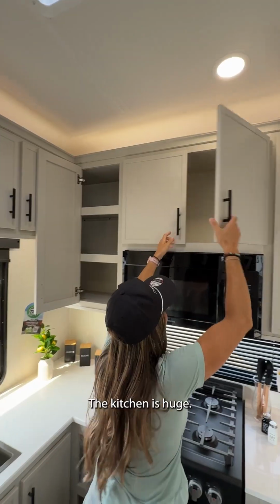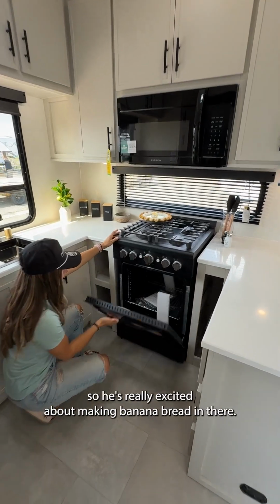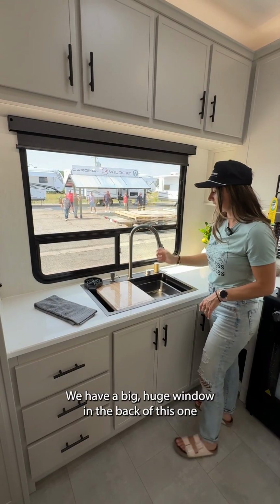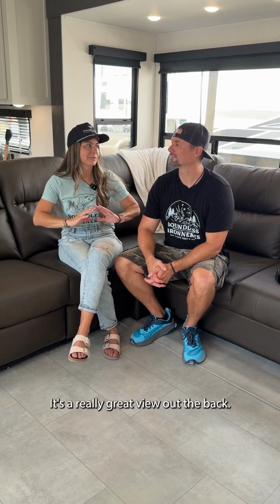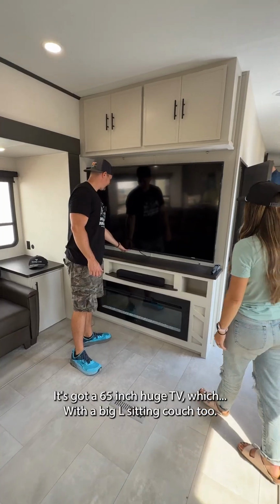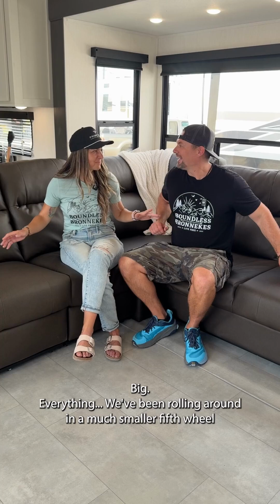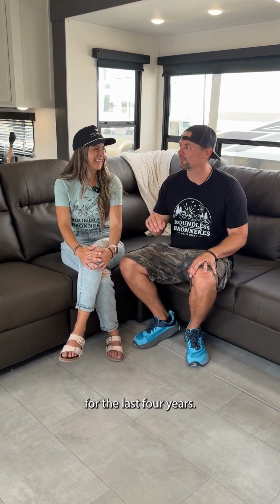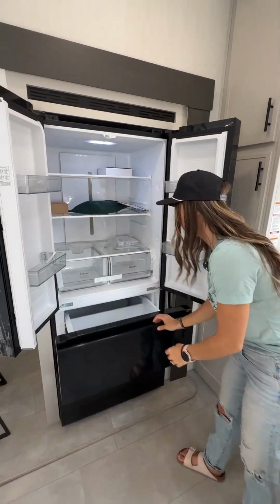The kitchen is huge, full-size appliances. Our son loves to bake, so he's really excited about making banana bread in there. We have a big, huge window in the back of this one that's going to be awesome, a really great view out the back. It's got a 65-inch TV, with a big L-shaped sectional couch. We've been rolling around in a much smaller fifth wheel for the last 4 years, so everything in this new Primetime is bigger, even the fridge.